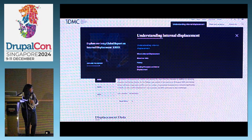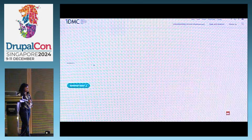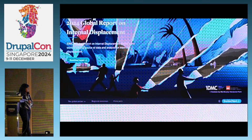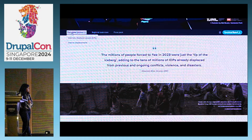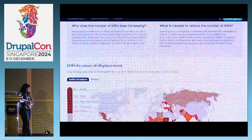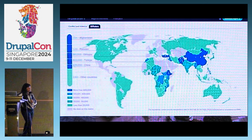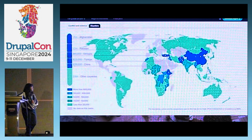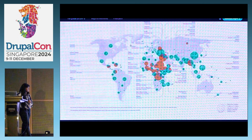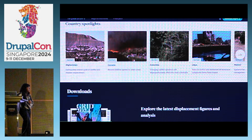Now, as part of phase 2, we have implemented this grid page, as I told. This entire page we designed from the initial phase, then we implemented it. They have different types of tabs. This is how we have enhanced the data visualizations for them. This was there in their site earlier, but it was not user friendly. This is the country spotlights, and it has different types of paragraphs.